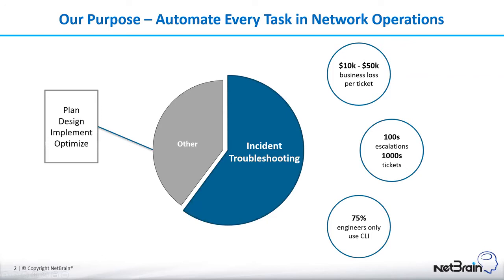And then lastly, with all these challenges, 75% of network engineers today still only use CLI. While CLI has been our dependable, flexible, agile tool and the most dependable toolkit in our toolbox, its scalability has really not advanced the challenges of managing modern networks.